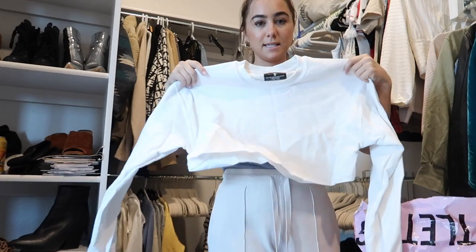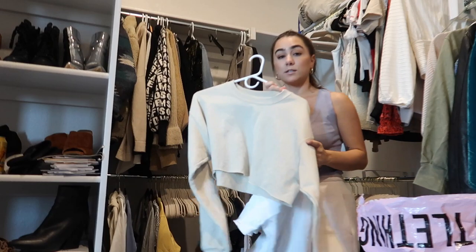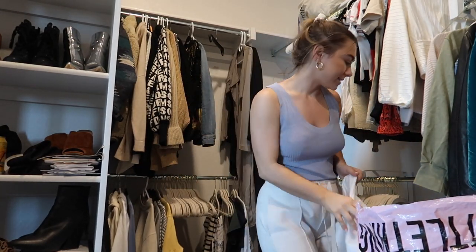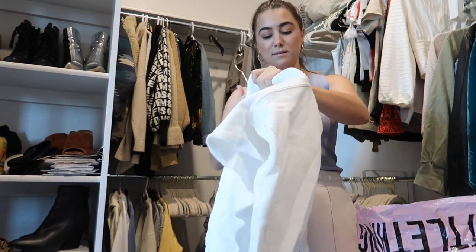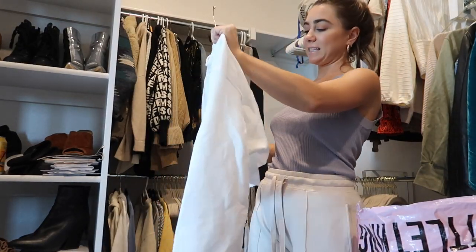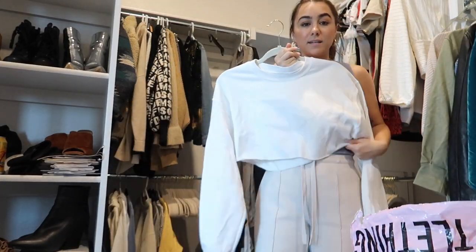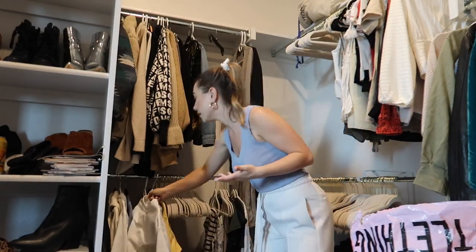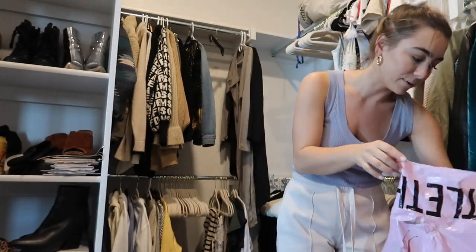I also got these cropped hoodies, which are so cute. I got it in this color and also this stone color, and I actually wear that a lot because I'm a very comfort driven person, so I wear tons of what I call comfies. So it's nice that they have some trendier comfort pieces now, but even this, with the pants I'm wearing now, would be so cute, a cream and white combo. Those are my favorite colors, so that was nice.